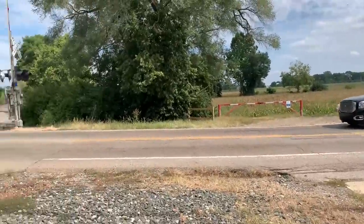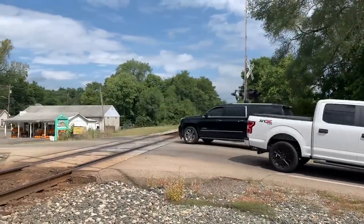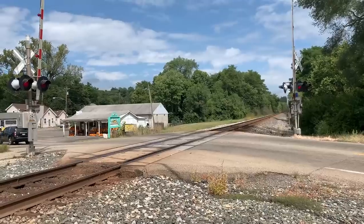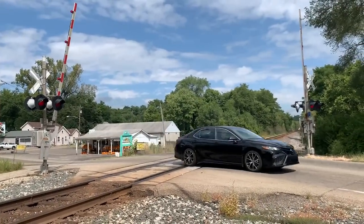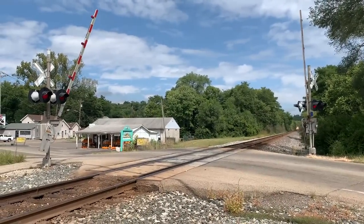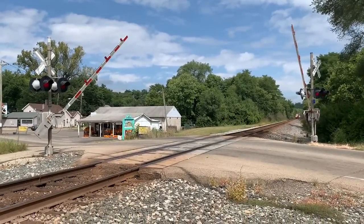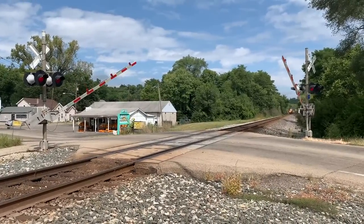All right, this time we got a train coming and I've got the radar gizmo out here. It's hot, so I'm trying to stay in the shade. We got a southbound CSX coming from over here. So I'm gonna see if I can check the speed of it. Here we go. I'll wait till the locomotives go by. Intermodal.